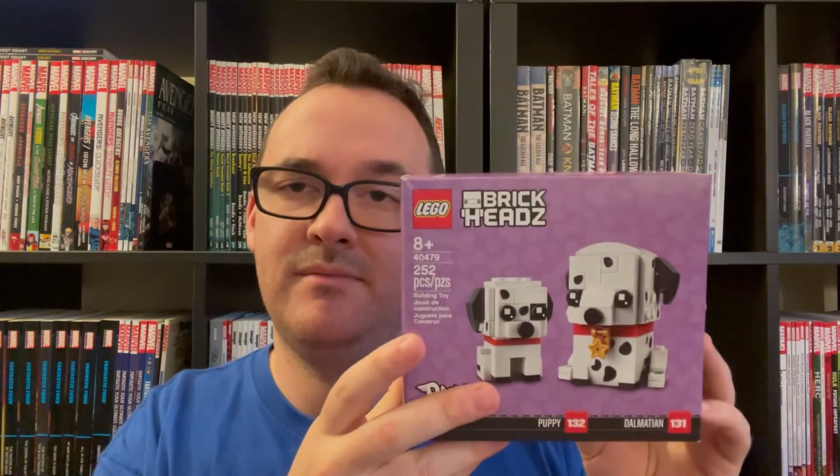Obviously, this is capitalizing on the pets sub-theme of Brickheads coming out starting this year. So we're in another wave of them. It comes with the Dalmatian and the puppy. We have an orange cat, we have another bird, and I think a hamster is also coming out as well. So lots of Brickheads to collect, and I intend to collect them all. This will be a nice one to have in the collection. That's definitely one that might get on a live stream as well, so fingers crossed for that, whenever that comes.